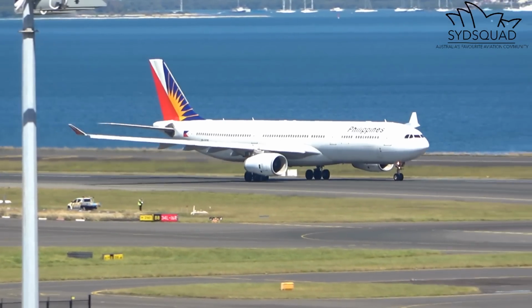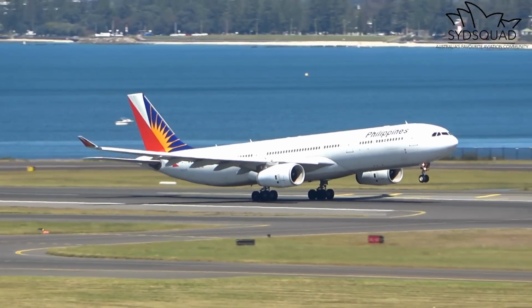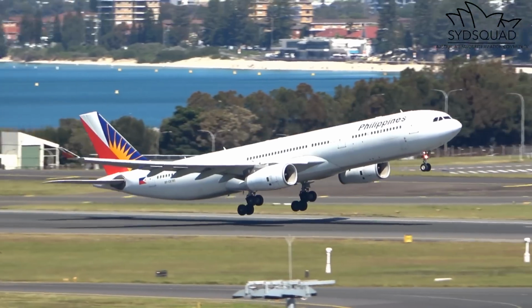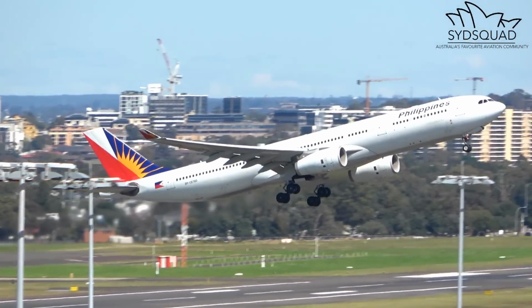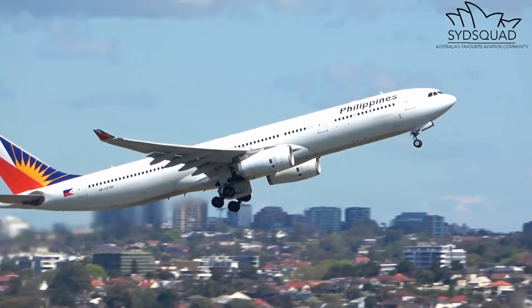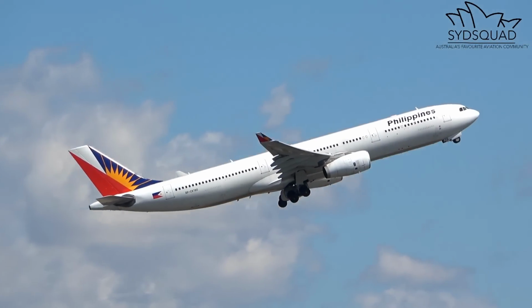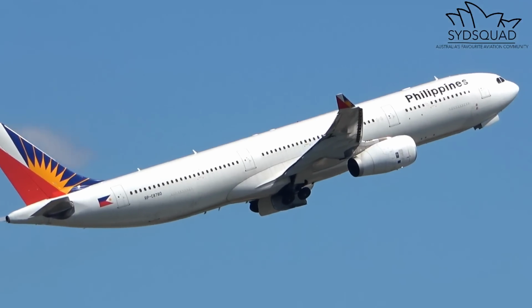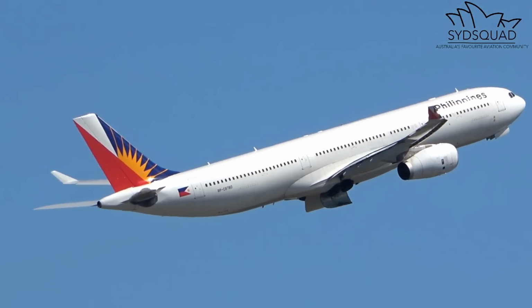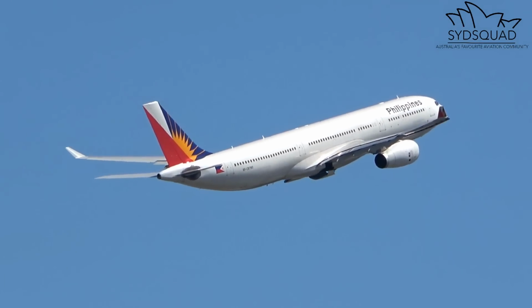Another aircraft type to be serving Sydney for a long period of time, the Philippines A330-300 series. Philippines have used different aircraft types such as the 747-400, the A340-300, the 777-300ER, the A350-900, more currently the A330-300 and the A321neo as well, flying between here and Manila.